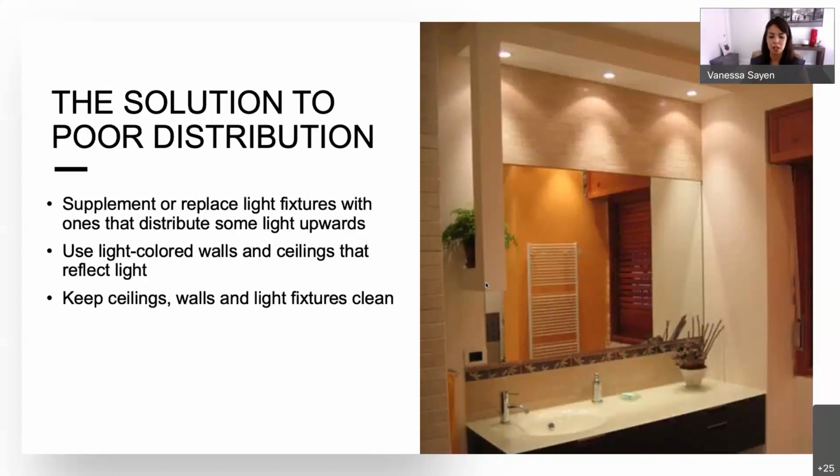For distribution, we can supplement different light fixtures with ones that direct light upwards or towards the wall. We can use light color walls and ceilings to reflect the light and keep fixtures and walls clean, like we mentioned before, so we can have a consistent and even distribution of light throughout that environment. In this slide, we see that, it's kind of just focused here, but at least the light is facing down, so it probably creates a better environment, but we've got to make sure that the distribution is more even.